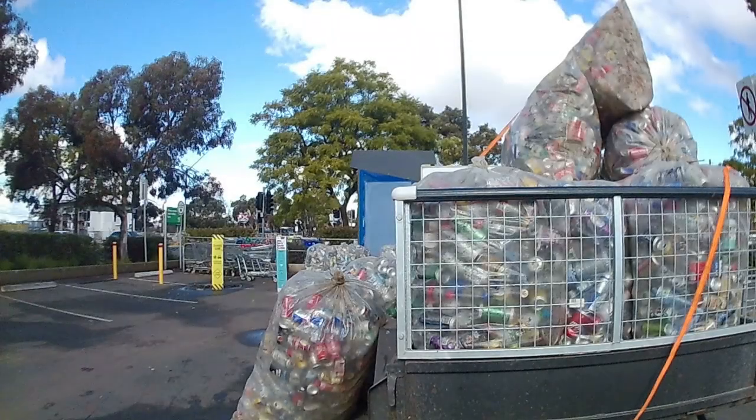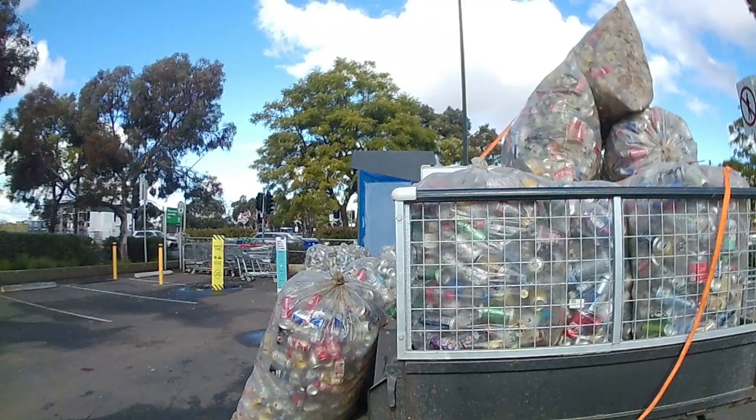That's the last one, everyone. Yeah. There she's still going. Halfway through unloading the cans and plastic.